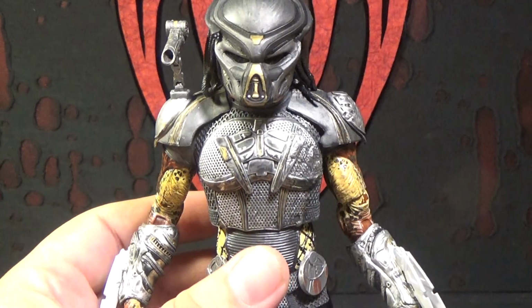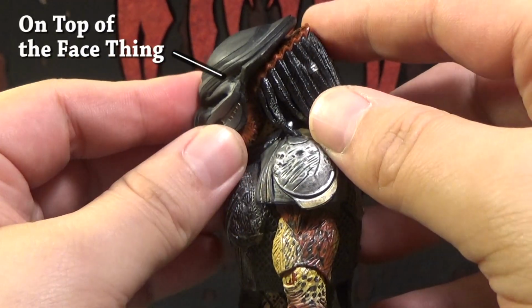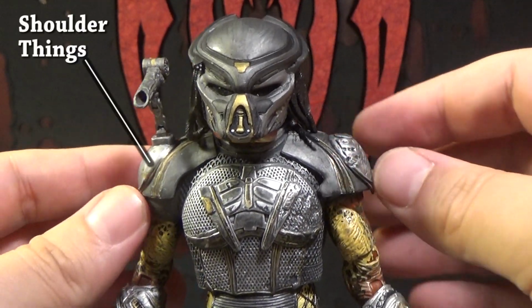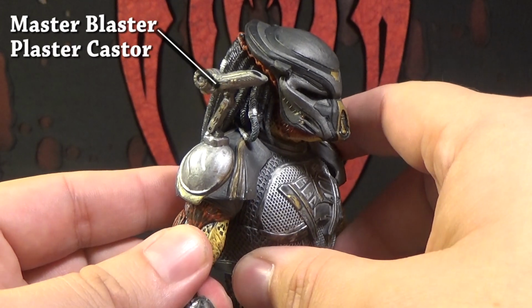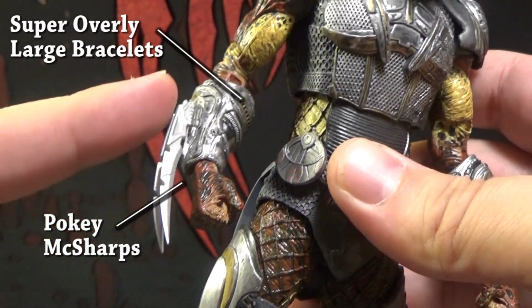But let's start off with the helmet. The official name for the helmet is the on top of the face thing. And over here, these shoulder pads, they're called the shoulder things. This is the laser thingy, or possibly you can call it laser cannon thingy, or you can call it a master blaster plaster caster. And over here, you got the super overly large bracelets with the Pokemon sharps sticking out.